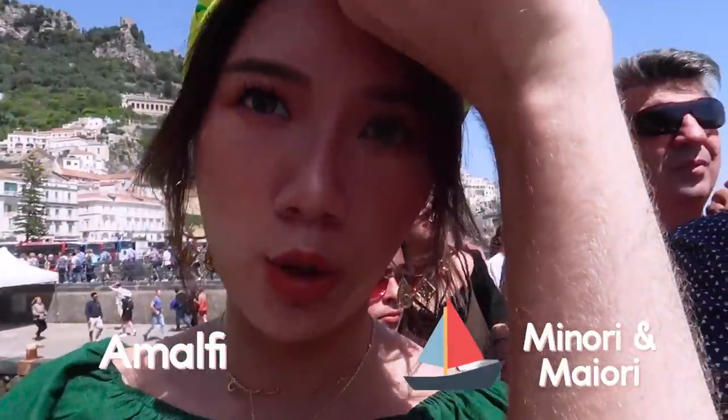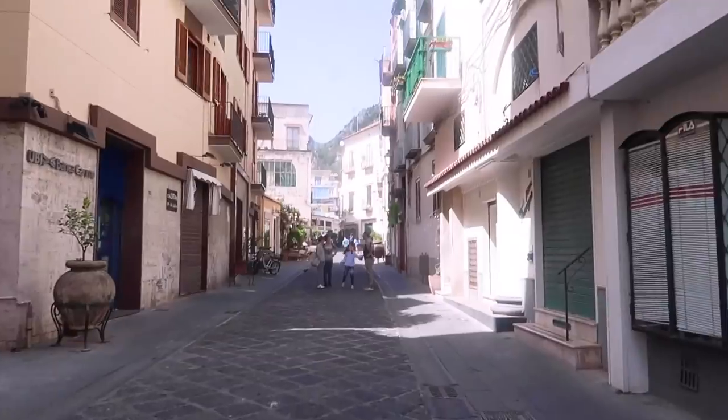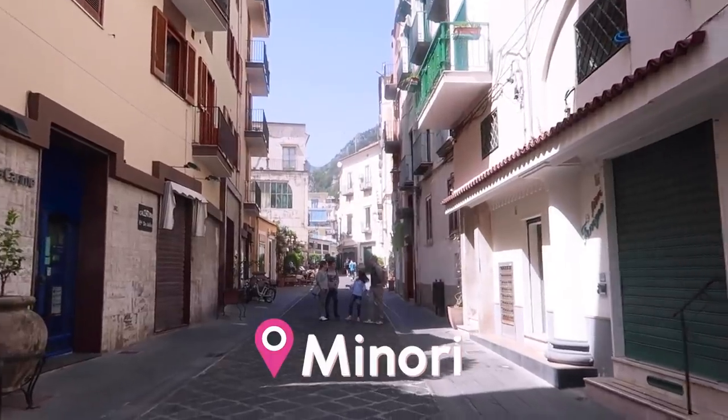So we decided to take a boat instead, the Travel More boat, which goes from Amalfi to Maiori. And one ticket is just €3, so it's super duper affordable. We've arrived in Maiori.